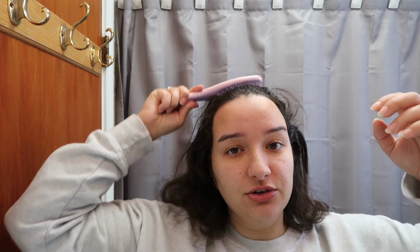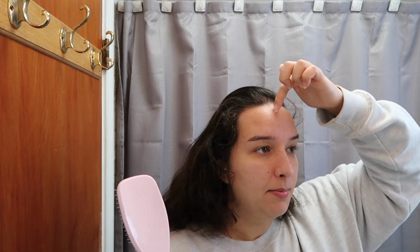Now, a trick that I learned while working at a salon is that you brush your hair to the back, and then it's supposed to naturally fall where its part is. But because we're doing a hair care routine, we're just gonna part it down the middle. But for me personally, my part is down the middle. My hair is parted and it is ready for me.